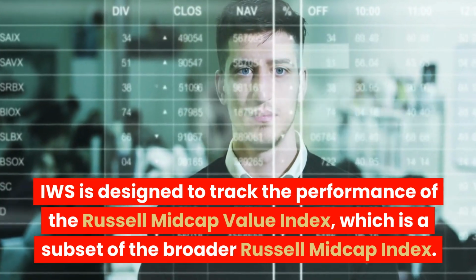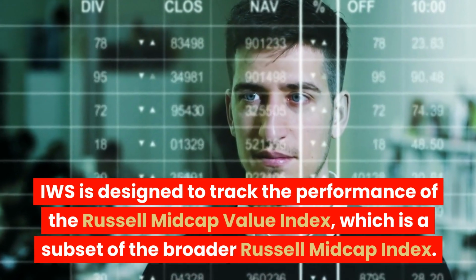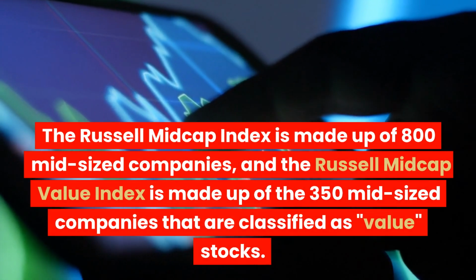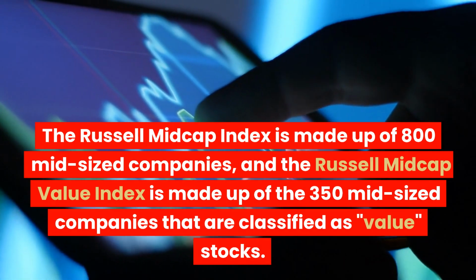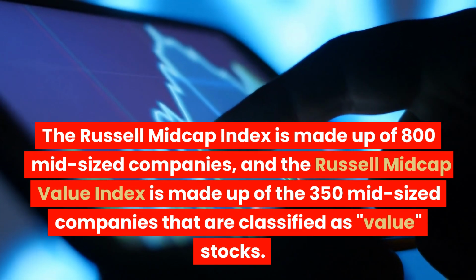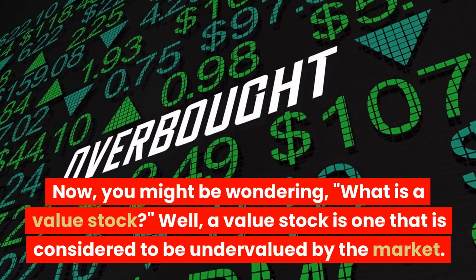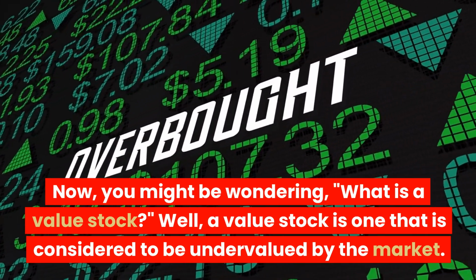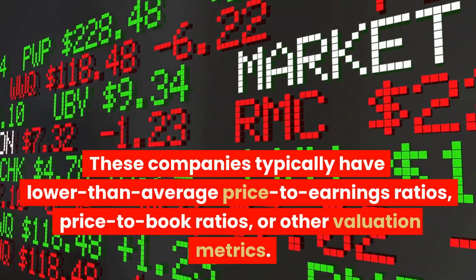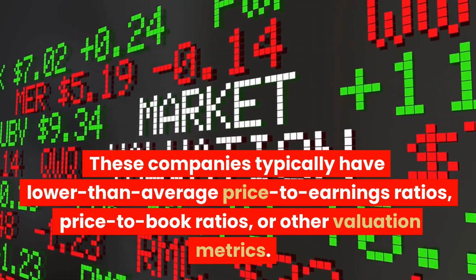IWS is designed to track the performance of the Russell Midcap Value Index, which is a subset of the broader Russell Midcap Index. The Russell Midcap Index is made up of 800 mid-sized companies, and the Russell Midcap Value Index is made up of the 350 mid-sized companies that are classified as value stocks. Now, you might be wondering, what is a value stock? Well, a value stock is one that is considered to be undervalued by the market. These companies typically have lower than average price-to-earnings ratios, price-to-book ratios, or other valuation metrics.